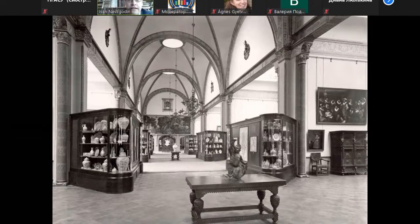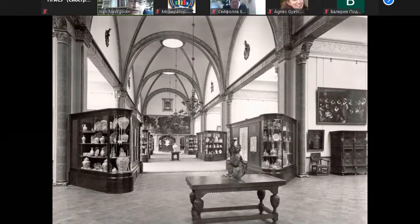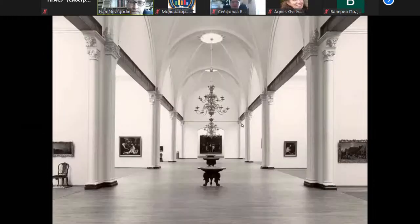And here you can see that in the 30s, they also made all the walls white. They painted away the decoration by Cuypers. In a recent development, they decided to think about how we can go back to the original ideas of Cuypers, and how in the 1930s the director of the Rijksmuseum thought that to display art objects and paintings, it's much better to have these white walls.